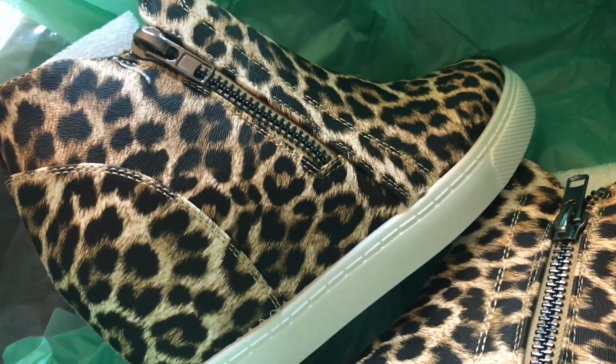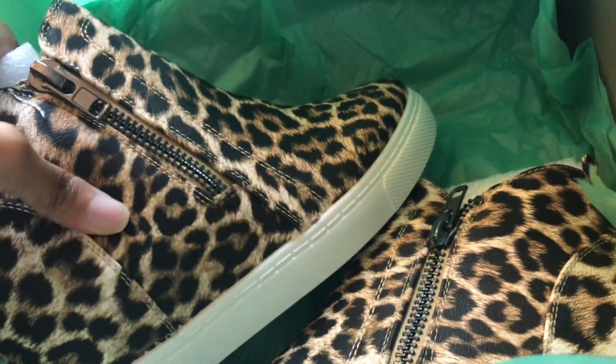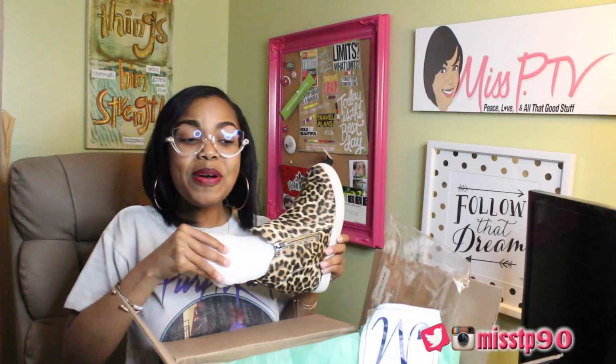They had a 6, a 7, 8, 9, 10, of course. And I wasn't sure which one to get. But y'all know I love me some leopard. And I figured why not, especially for the fall time. So, super cute. And then they had, of course, I got me a nice little oatmeal type of regular top. These are so cute.